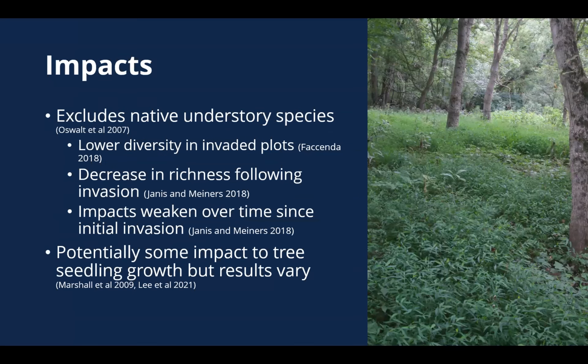In terms of impacts of Japanese stiltgrass, we know that it excludes other native understory species, and so an infestation tends to lower diversity in plots and areas that get invaded. Other research has found a decrease in species richness following invasion, although that decrease tends to be fast, and then we don't see subsequent additional decreases. So the impacts are really early on with an invasion, and then it kind of holds its own after that. There's some research showing there may be some impact to tree seedling growth, but there are a couple of different research projects looking at that, and their results do vary.